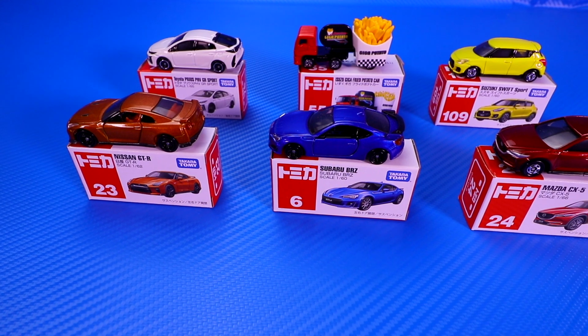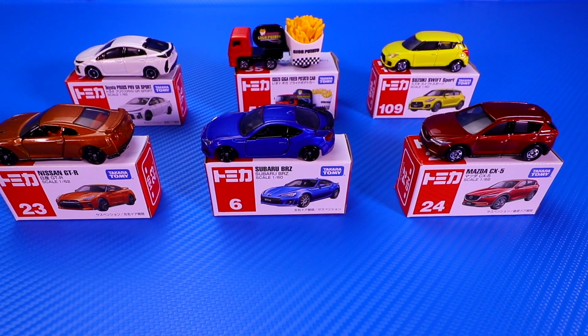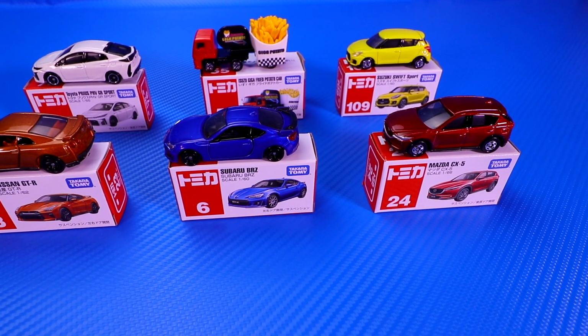And there we have all 6 of the brand new Tomica castings. Let me know in the comments down below which one is your favorite. Until then, let's head on over to the track.